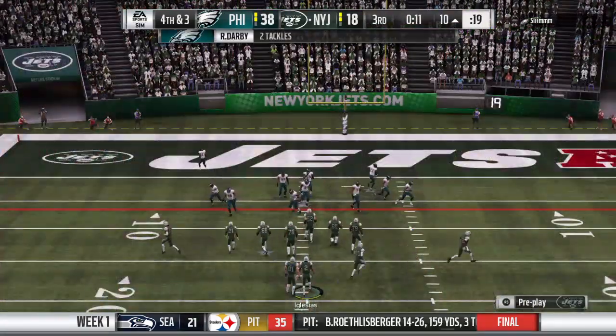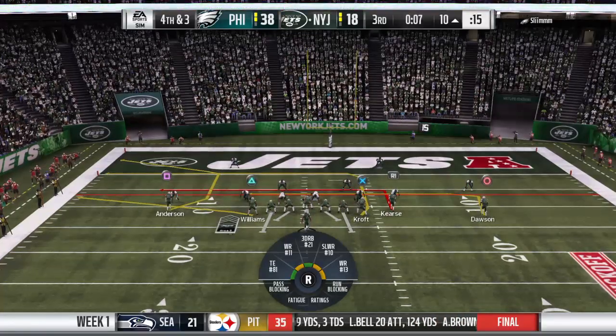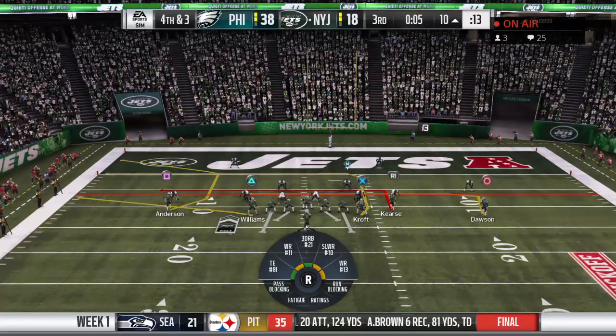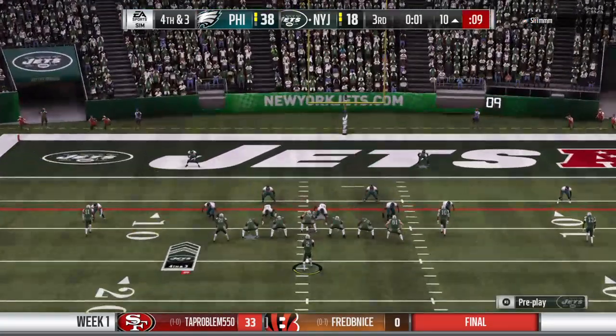Still just the 3rd quarter, but they've got to make something happen. I think they know that. They're going for it on 4th. Everyone's got 4 down. Detroit! Detroit!